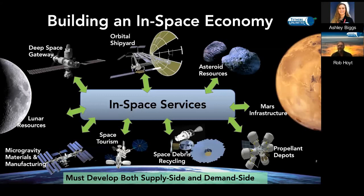Now, we see in-space services as the keystone to being able to tie together many of these separate markets to create a viable in-space economy. But the important part is you've got to develop both the supply side and the demand side in unison so that you can have an actually functioning economy. So we've been working on a variety of technologies trying to address the range of services that will be needed to make this economy function.